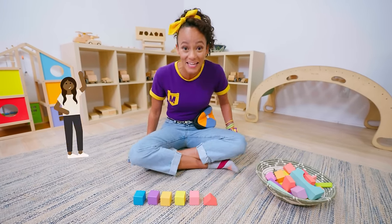Missing anything? I need a canvas. This will do it. All right, let's get started. I'm so excited to make this art piece. Oh, here's an easel. Put my canvas right there. And I'll put my materials over here.